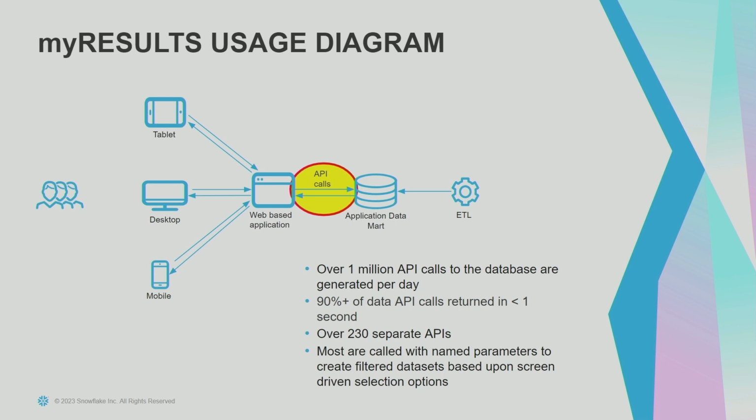The APIs that we use to manage our application, we've got a bunch. We've got about 230 plus. Obviously, they're not all equally used or equally popular. They're tied to different screens and so forth, so the usage can vary amongst them, but it takes about 230 to completely do what we do. And almost all of those APIs are parameterized and getting back filtered data sets.